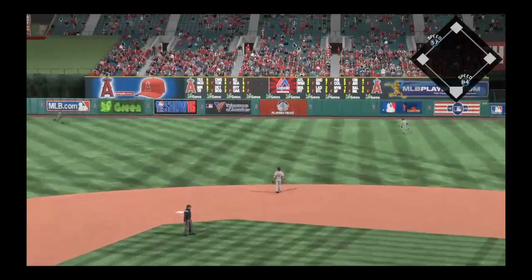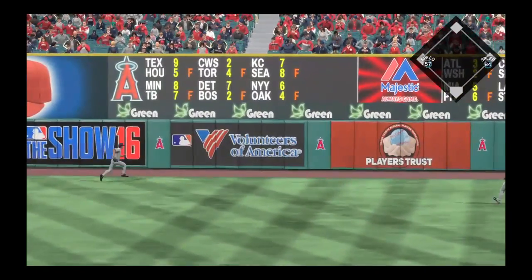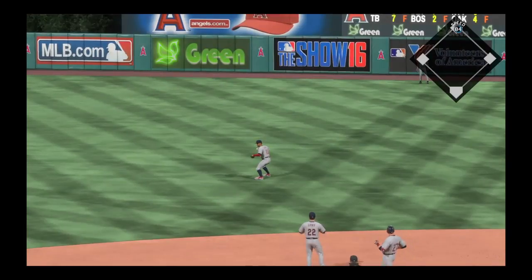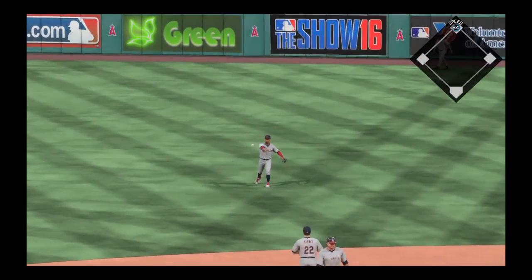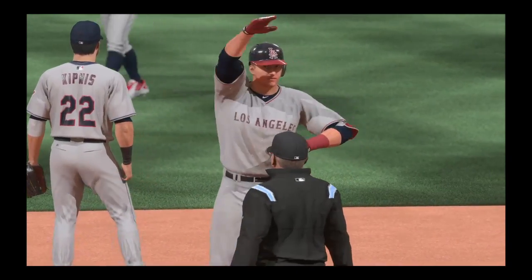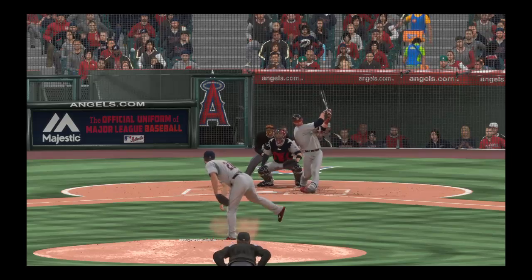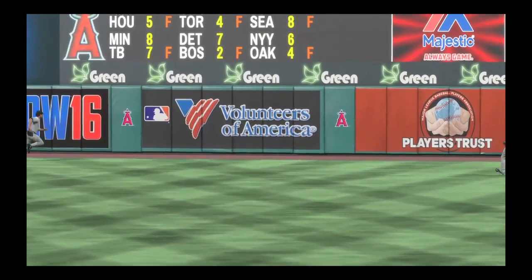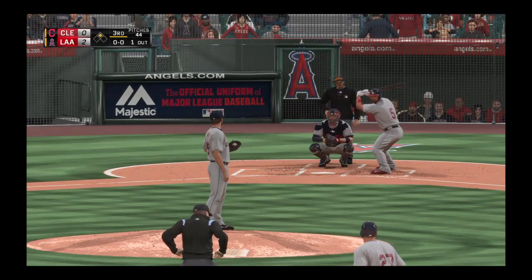Stung into the gap in right center for what should be extra bases. Around third and being waved on home. The run scores from second. It's a 2-0 ball game. And he will pull into second with an RBI double. I got to tell you, I love the way this guy just lets it rip. Ahead in the count, behind in the count, it really doesn't matter to this guy. He's just going to go up hacking. And he drives in a run right here as he just drills this one for 2 bases.